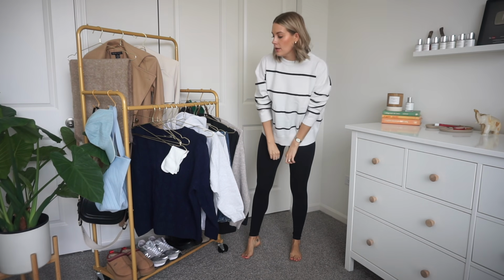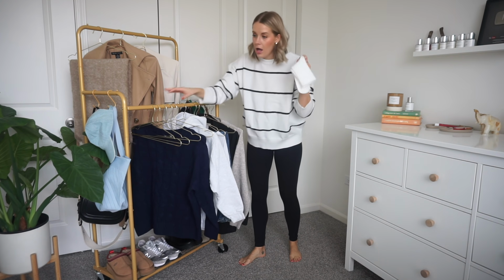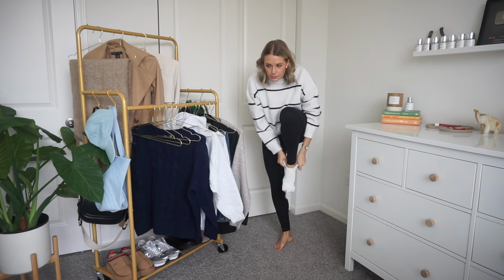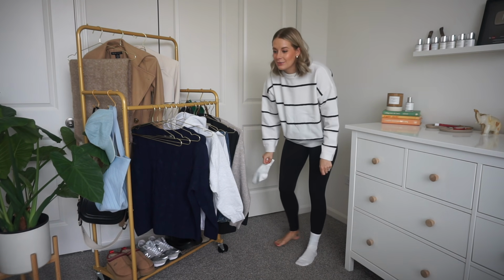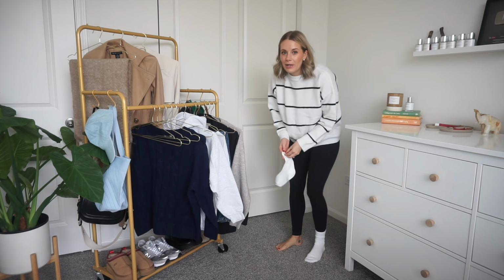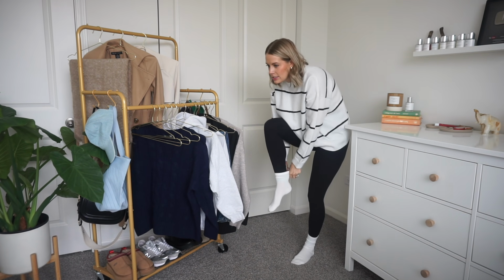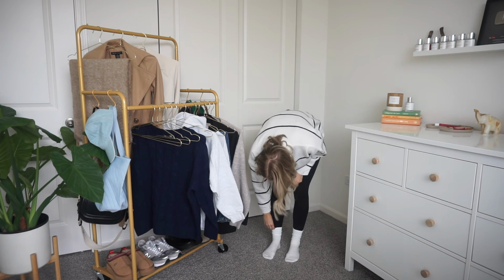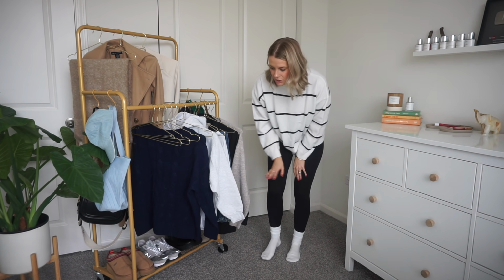Let's throw on a piece that just instantly makes your outfit look trendier, younger, if you will, which is a pair of slouchy socks. I think this just instantly makes your outfit look more youthful. I don't know how to explain it, even though to me it's the opposite, because these were things that my mom would wear in the 90s, but nonetheless, it's coming back. So let's pop these guys on. I really like these socks. It's a happy medium. They're not too in-your-face high, but they're not low.